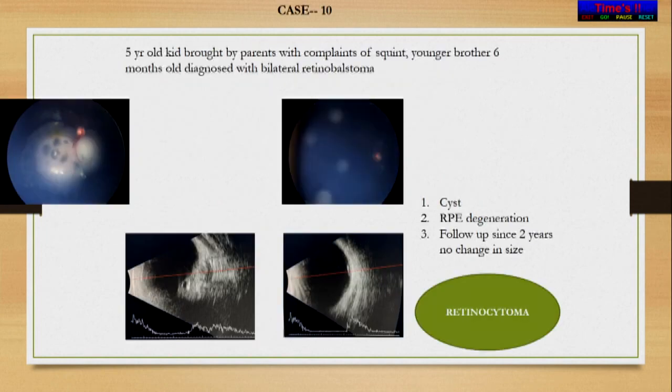So this is another case, a 5-year-old boy brought by the parents with a complaint of squint. The younger brother was already diagnosed with bilateral retinoblastoma. So it's obvious, you can see a mass lesion with cyst, with RPE degeneration. All these go in favor of retinocytoma.